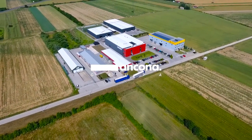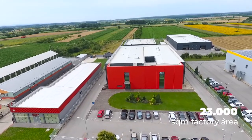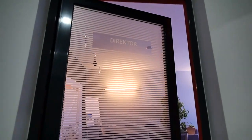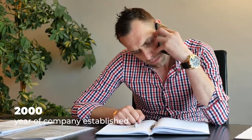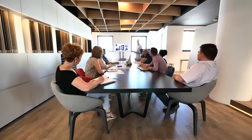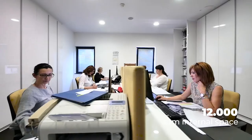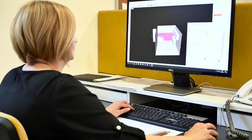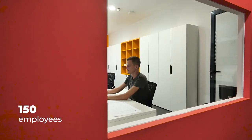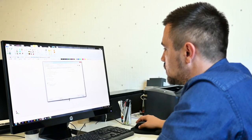Ancona Group is a modern furniture factory operating on a 23,000 square meter area located in the eastern part of Croatia. The company was established in 2000. Square meters of internal workspace for offices, production and warehouse. Most of our 150 employees are young people with enthusiasm, knowledge and persistence.